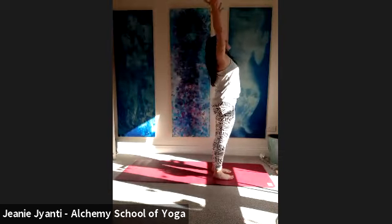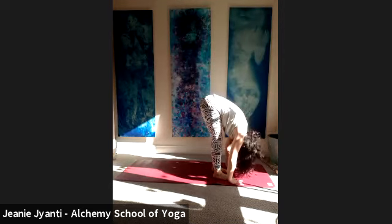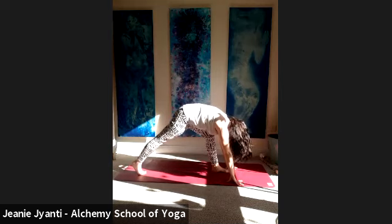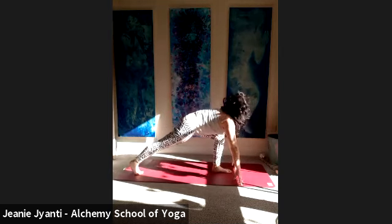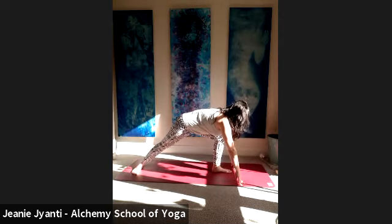Inhale, raise the arms, lift up. Exhale, fold. Lengthen through the spine. Inhale, right leg back this time. We'll keep the heel off the floor and just slowly lift the chest as you bend into that left knee. We'll ground the right heel onto the floor. Inhale, let's windmill the arms up to standing.